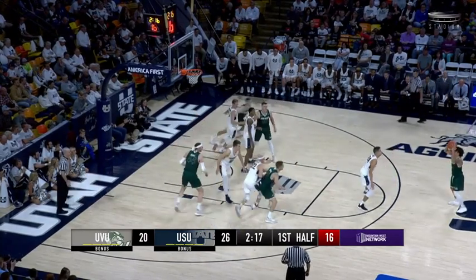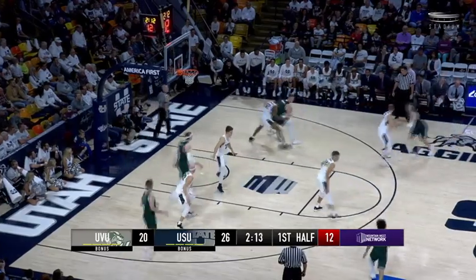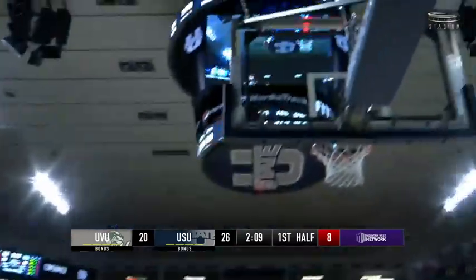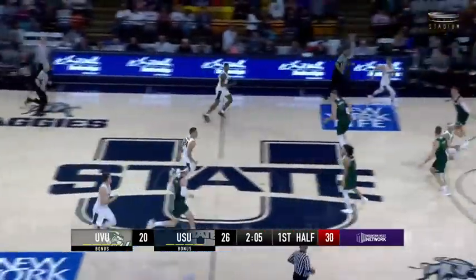UVU with the ball moving left to right. 2:15 left in the first half. Both teams in the bonus right now. As Toulson throws it down low. McDougal goes to work on Dwayne Brown Jr. Tries to spin to the outside. Floats it up with the right hand. No good. Rebound. It's grabbed by Brito.